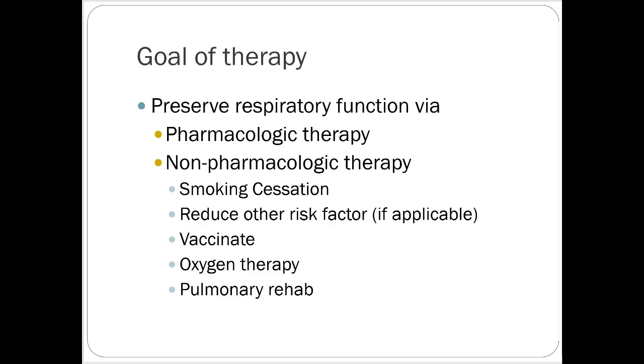Pulmonary rehabilitation is something I don't know a lot about, but I know it involves working with respiratory therapists and doing breathing exercises and things like that to improve lung function. That can certainly help too. I don't know if you guys get a class on that, but hopefully you get a chance to talk about that in another class.